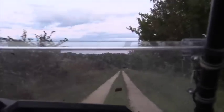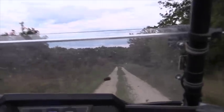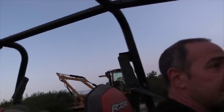What am I seeing? Is that a tractor? Yes. That's a nice tractor. Yeah, it sure is. It's not one that I would just leave out here, that's for sure. And I want one of those side cuts.